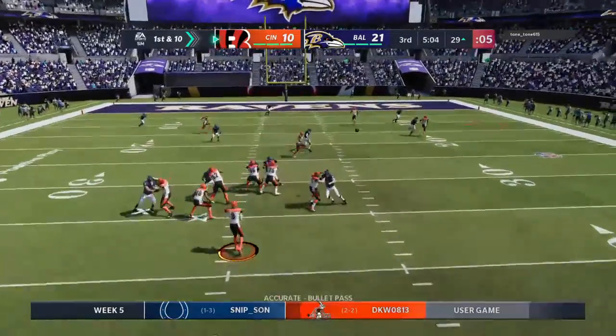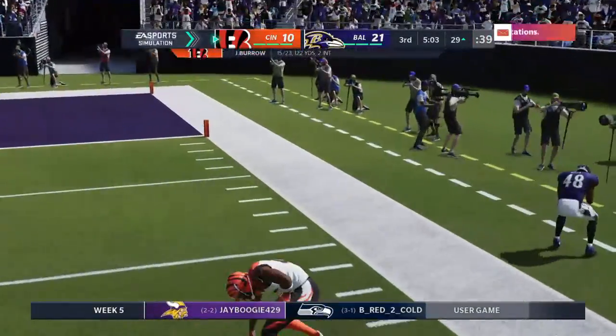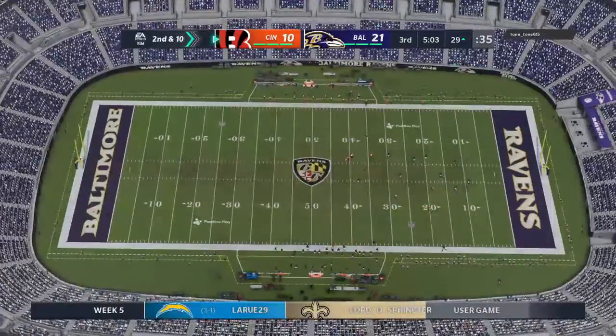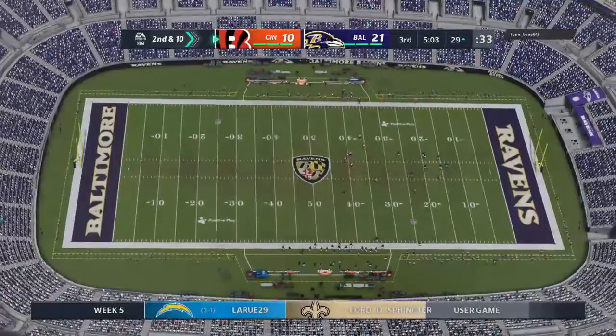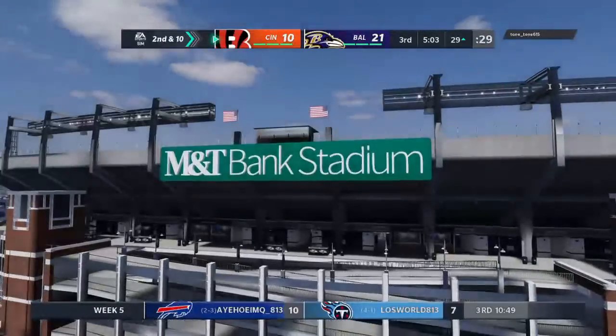This time, Burrow will look to throw. And that's going to be incomplete. Too tough to hold on to that one. It's 2nd down. Incomplete. It's been clear in this matchup which side has been the more physical one. It's been this defense. And here's another example on that last play.